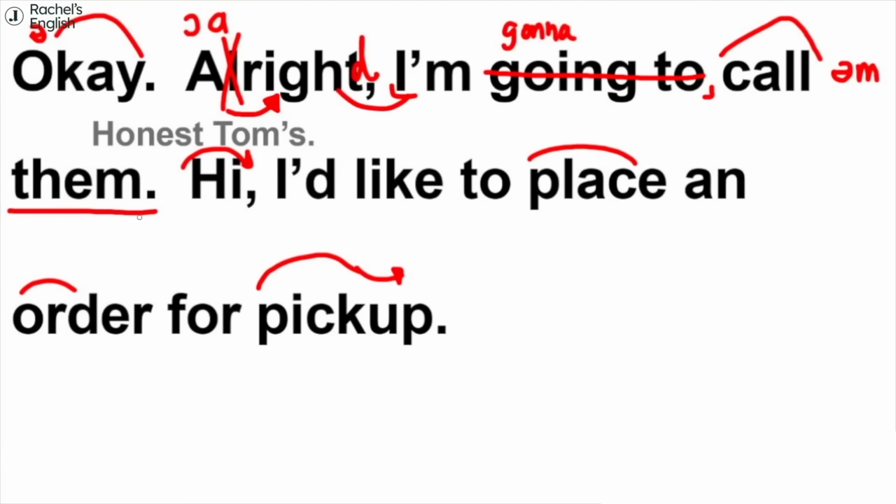Hi, I'd like to place an order for pickup. I'd like. Like is a little bit longer. The D sound here, subtle. It's not released. I'd like to place. I'm doing a true T and then a schwa reduction. I'd like to place.